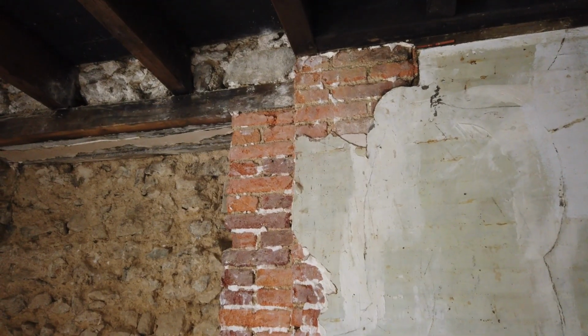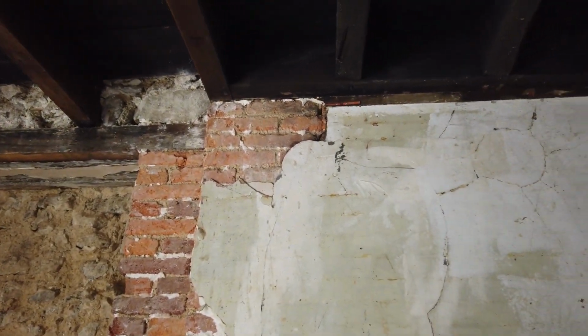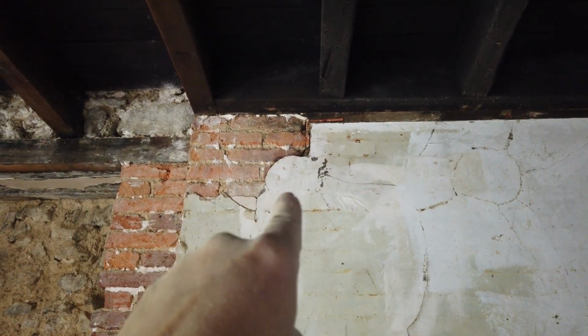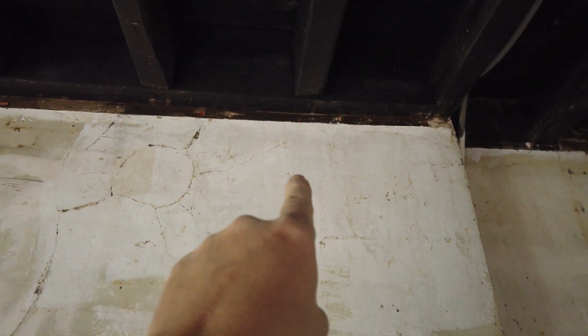The plaster on this chimney is very blown, meaning it's detached from the bricks. But what I've just discovered up in this top corner is, I don't know if you can see it, there's a bit of a circle. And if I come across to the centre, there's another circle here. And it's a bit hard to see, but there's another tiny circle here. That might just be a crack, might be another circle.